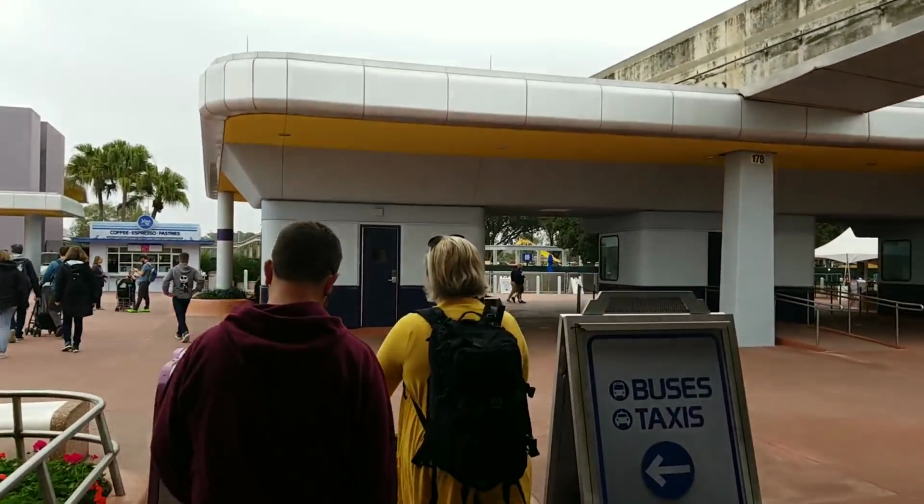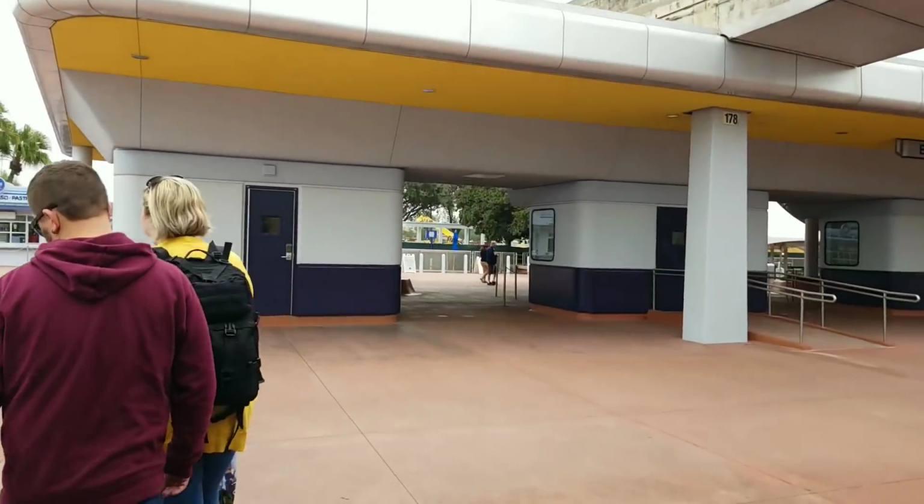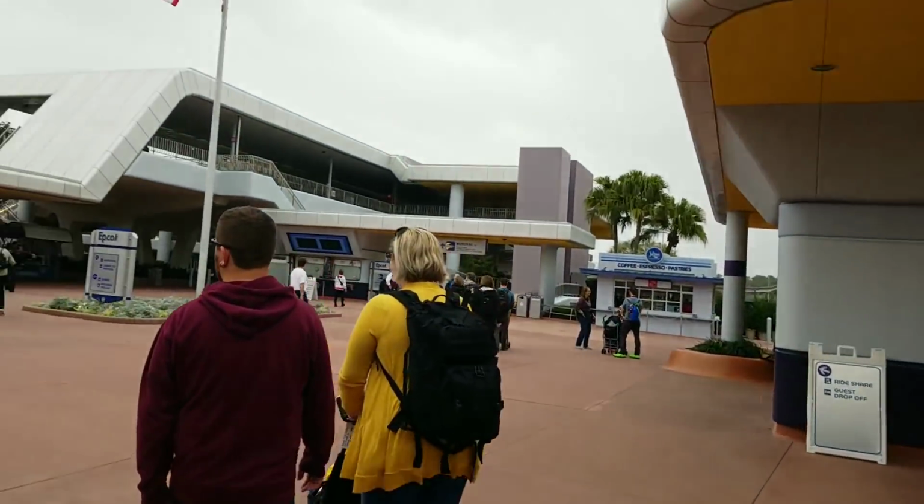We had a great picture done, my wife and I, back in like 98 or 99. One of the first times we ever came here.